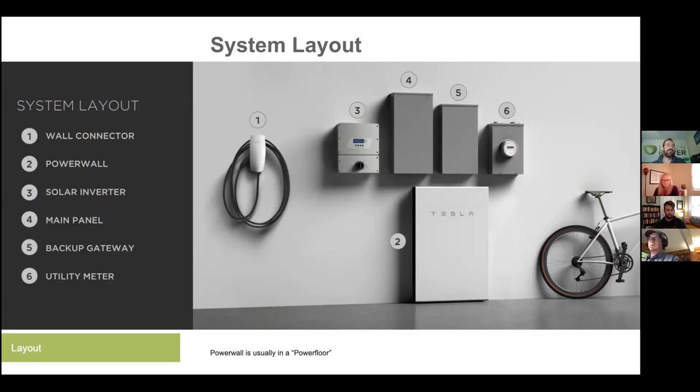But 4, 5, and 6 is also what you will get. 6, that's the easiest one. That's your meter. You already have that on your home or building somewhere. 5 is something additional: a panel with a backup gateway. That's the communication between Tesla, the grid, and the Tesla platform. And then 4 is the main panel. That's where all your breakers are. So you already have 4 and 6 in your home already. And so we're just going to add the number 2, the actual Powerwall itself.